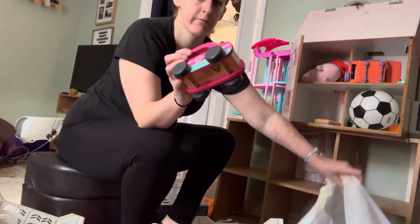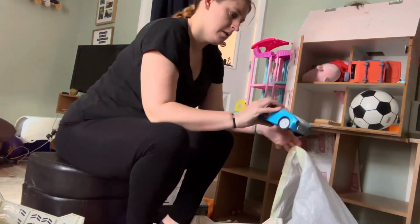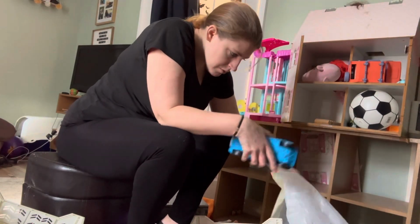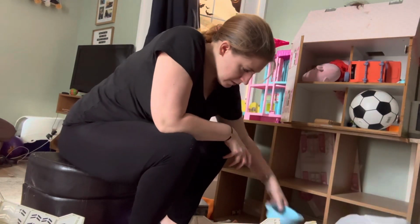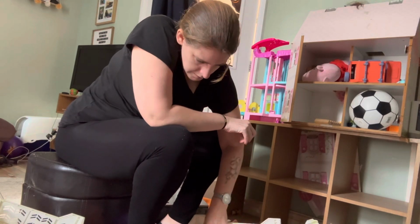So these are just a mixture of toys, and there's some toys like that that are a bit babyish maybe. She doesn't really play with the toy cars either, so I thought I'd get rid of those.